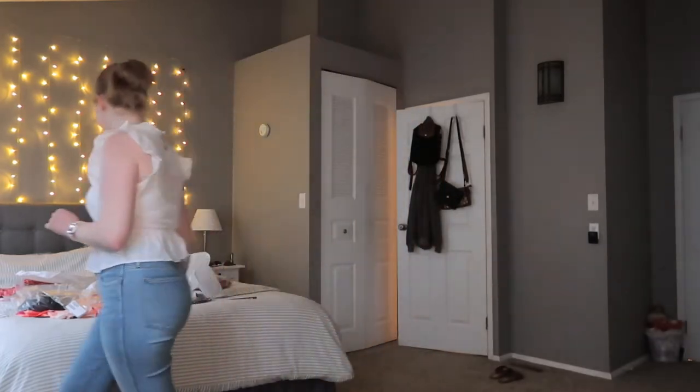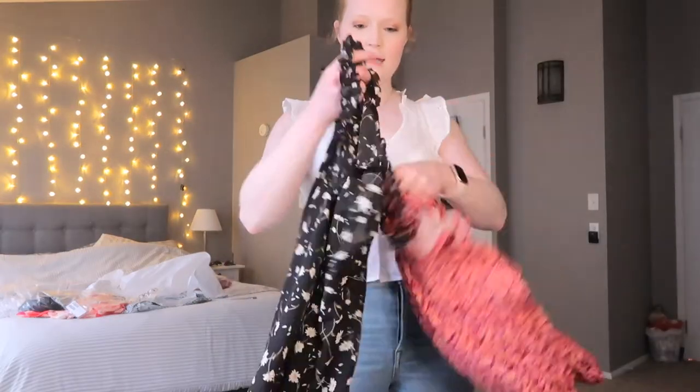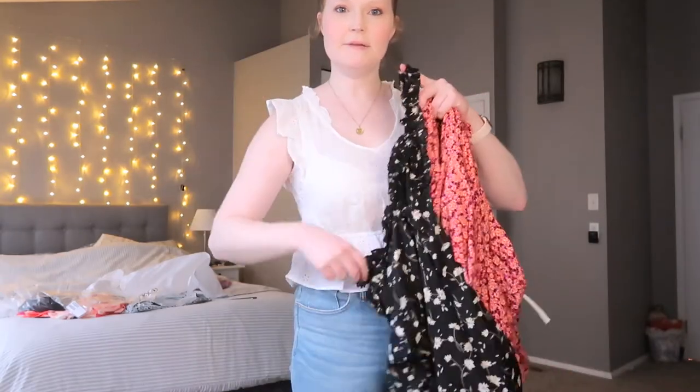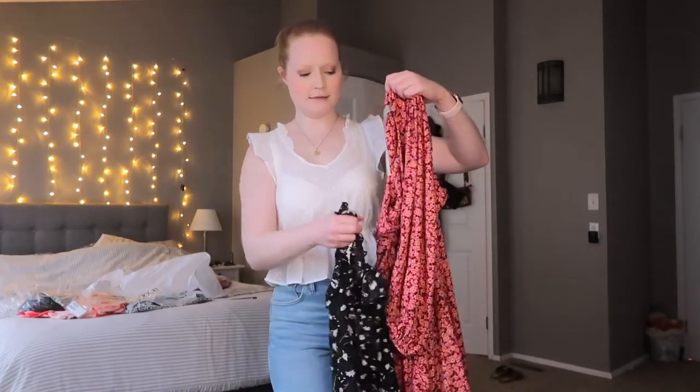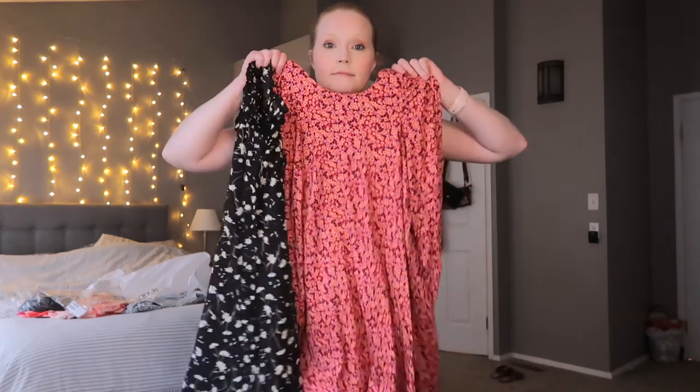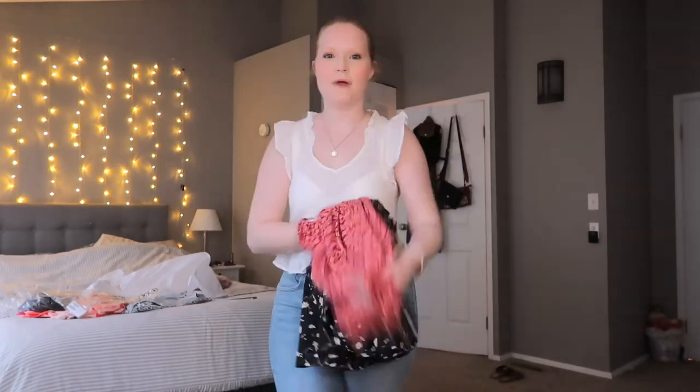I think I'm going to return it though. And that concludes the ASOS haul. I would say that more than half of those I did not like, they didn't fit me. The only ones I'm going to keep are this black dress and this pink floral dress. There we go. The rest is going back.